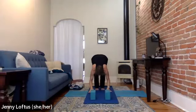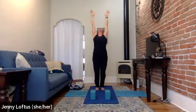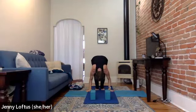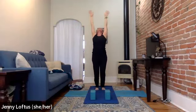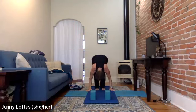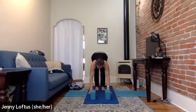A halfway lift. Spine is spacious. Exhale and melt. Seat down, rise up, arms to the sky. Exhale, float forward. Halfway lift, spine is long, melt and fold. Last time up, bend your knees, rising up. This time, exhale, we'll stay down. No more rising up for right now. Halfway lift, melt and fold.